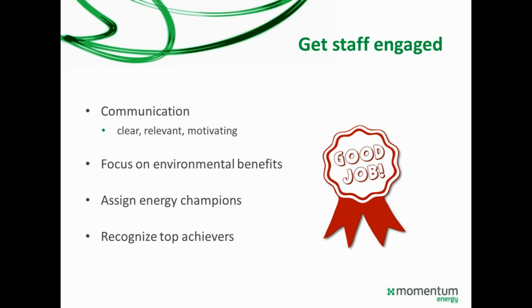Once you've got a good understanding of your energy use and which areas of your business are using what amount, then it's a good idea to start communicating to the staff. Let them know how much energy you're using. Let them know that you're really keen to improve your efficiency. Get them excited, get them engaged. So this starts off with some communication, making sure it's clear, relevant, and motivating.